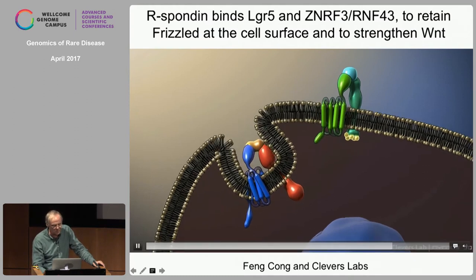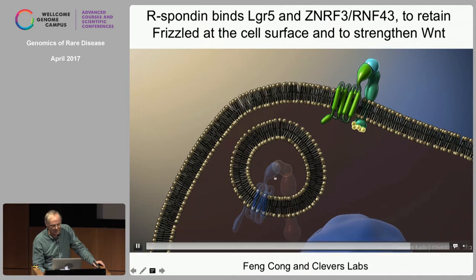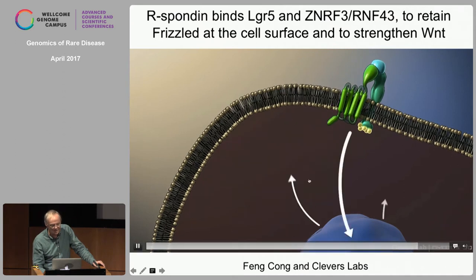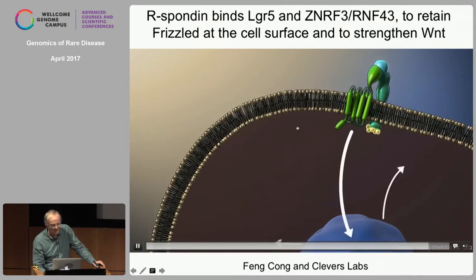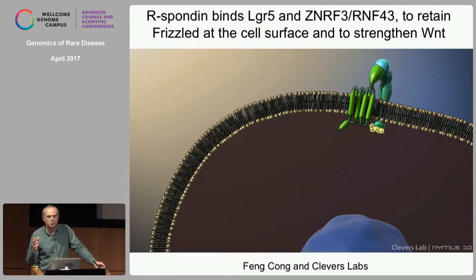This is where LGR5 comes in. It binds R-spondin that you see here. Then these will absorb away the negative E3 ligases. And the Wnt receptors that normally are removed within hours now stay on the surface of these cells for days. And if you read out the strength of the signal, it goes from 4 to 5-fold up to 2 to 500-fold.